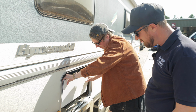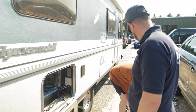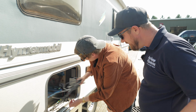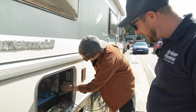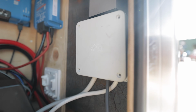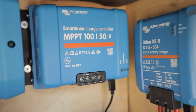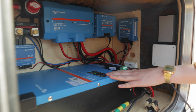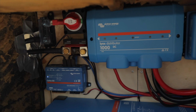So we can put it in here and we just take it out so we can mount it somewhere. Nice. And then we have the cable that we can just take through here, and it goes through this and comes out over here. Okay, and here's all the clever Victron stuff. Exactly. So here's the inverter charger. Yeah. Here's the distributor.